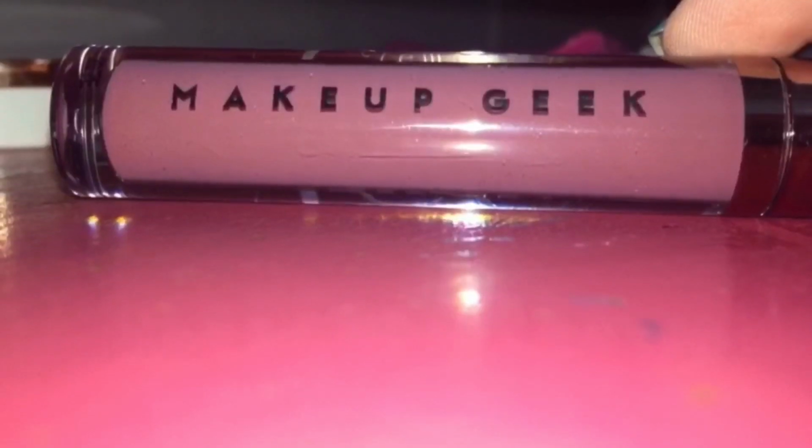So this is a plush cream in the shade Old Soul, and I'm really excited for this because it looks like a really pretty color. It's kind of a mauve-y, ashy toned shade of purple. It's really pretty, and I really like colors like this. I love the packaging. It's just gorgeous.